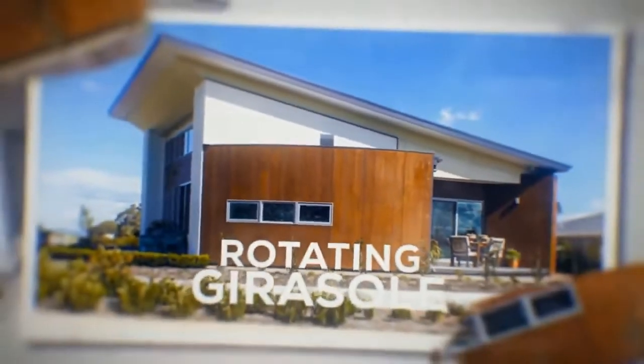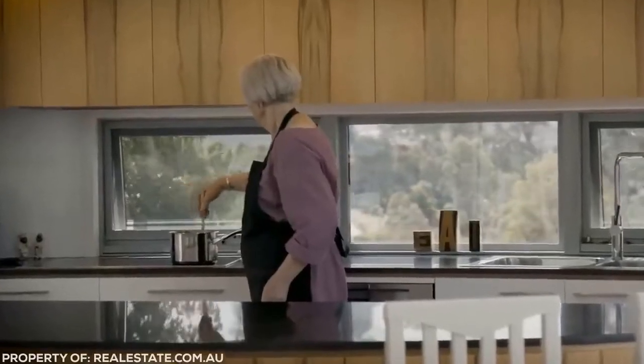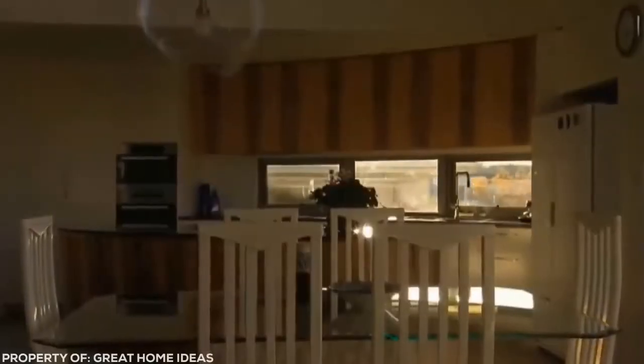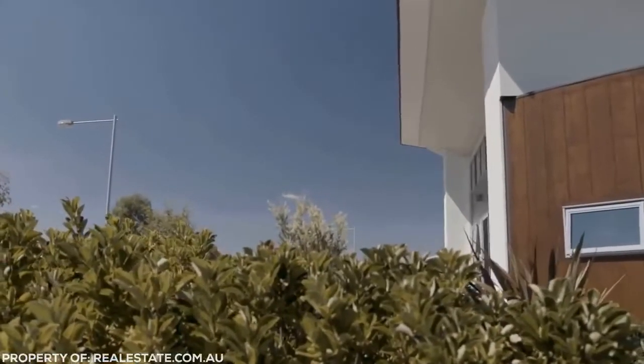Rotating Girasol. Not only does the toilet water spin the other way around down under in Australia, but it seems the houses do too. In the nation's capital of Canberra, the Girasol House stands out as the world's largest rotating house. Powered solely from our closest star's life-giving rays, this truly is the land of ultra luxury.